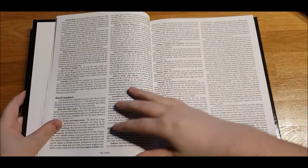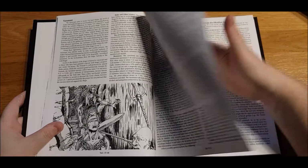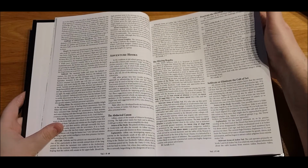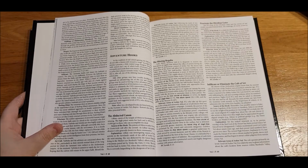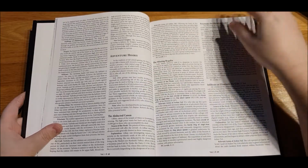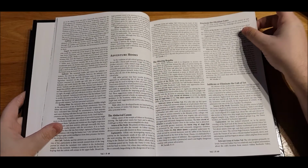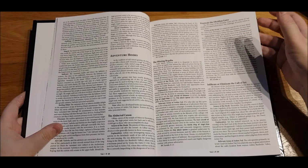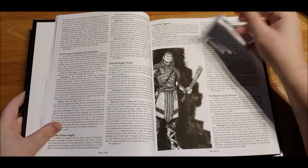Right here, we're already over 50 pages in, and then there's some hooks, adventure hooks, basically hooks to get your adventurers, your heroes towards the dungeon. Basically quests. So there's a couple of quests here, and it describes the area which is relevant for this particular hook, the source of the hook, and an explanation for the hooks.